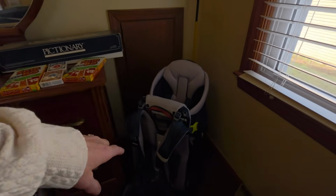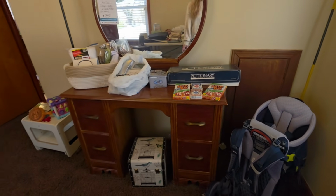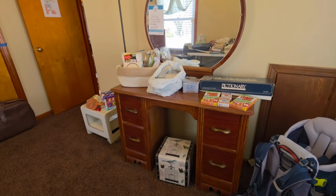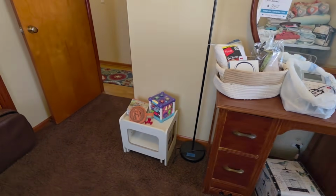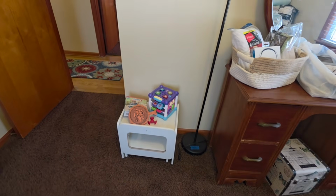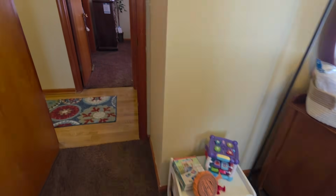This is where the hiking backpack is, if you saw that advertised. And then the Art Deco dresser is in here. We've got some games and some more of our little kids' toys. This one's kind of cute. It's a bench with a chair that kind of comes out. So that's a lot of fun.